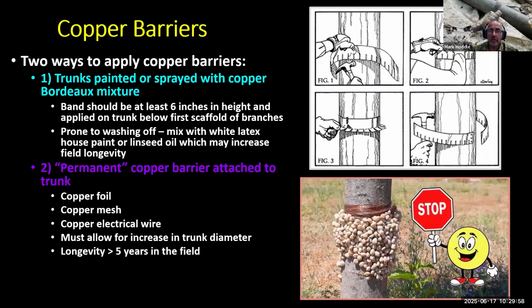Permanent copper barriers, if you want to consider them, can consist of copper foil, copper mesh, and I've seen one video which was quite interesting. The guy shown down here got large rolls of thick grade copper wire, stripped the insulation off it, and then just basically wrapped the copper wire in a thick band around the tree trunk. And you can see that the snails piled up here and just wouldn't cross the copper barrier.